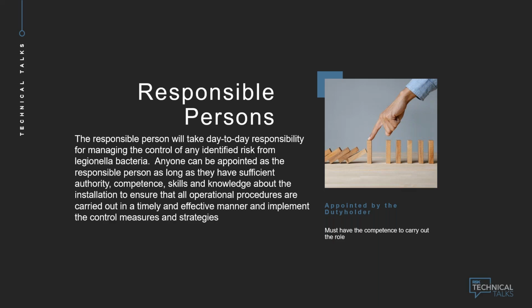The next role we talk about is a responsible person. The responsible person is appointed by the duty holder to take the day-to-day charge of responsibility for Legionella control on the premise. We'll talk about it a little bit more in depth later on in the presentation, but anybody can be appointed as a responsible person. They just must have the competence, the knowledge, authority, skills, training, etc., to be able to perform.